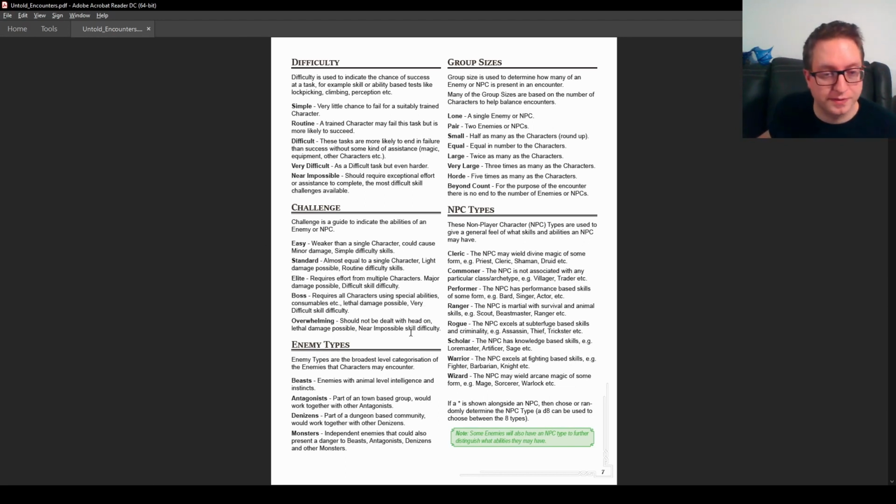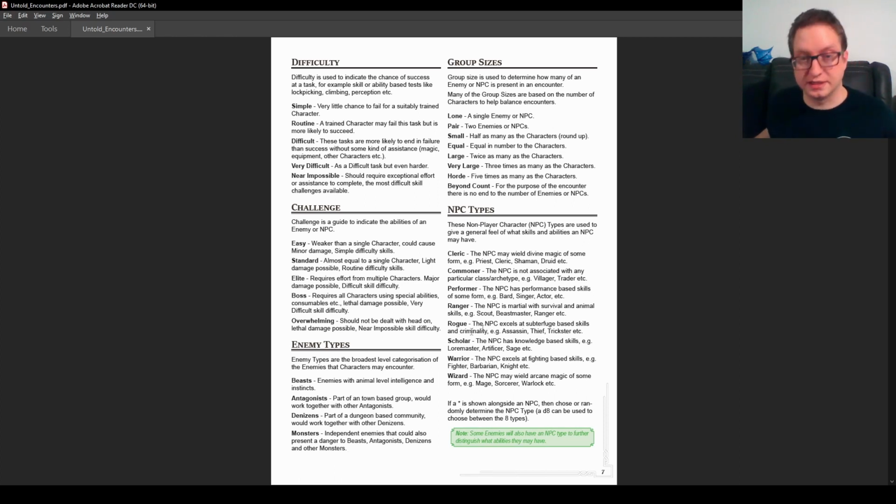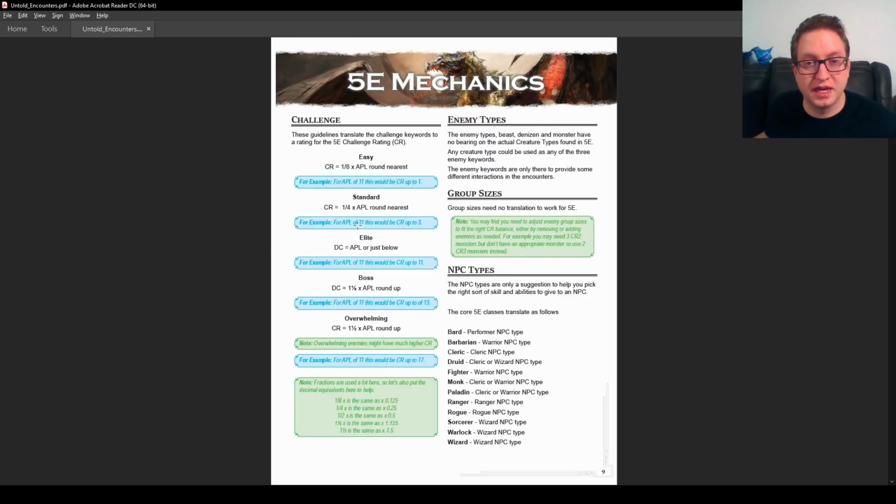Enemy types are classified as beast, antagonists, denizens, and monsters. Group sizes: we have lone, pair, small, equal, large, very large, and horde, and beyond count. For NPC types, they give us the cleric, the commoner, performer, ranger, rogue, the scholar, warrior, and wizard. And here's the guidance for taking these random encounters into 5e. I'm not going to go over all of this across these 2 pages, but if you want to pause, you can go ahead and take a look at it.